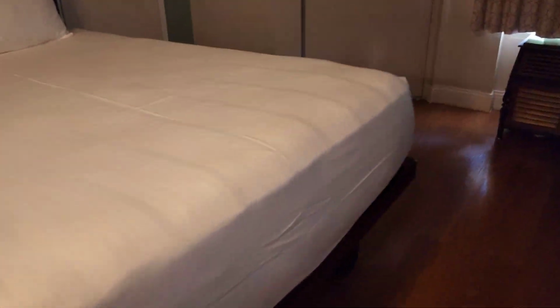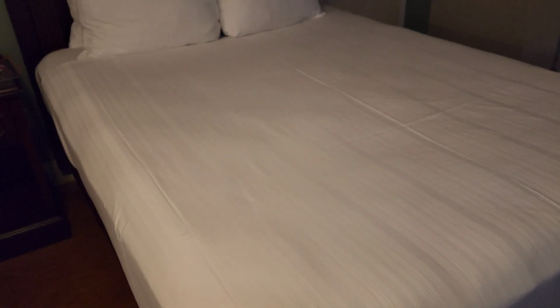One thing I also wanted to mention, I forgot to do this, there is plenty of space under the bed. So if you want to put a suitcase somewhere, like if you're coming for a long time and you're unpacking, then you can put your suitcases under the beds.